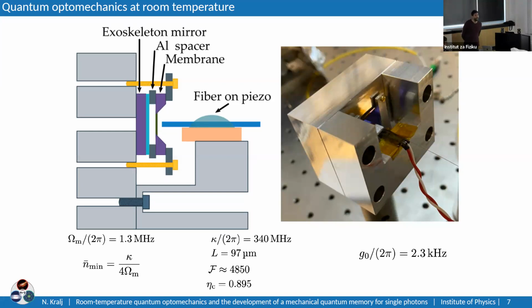Sorry, what kind of fiber is this actually? I mean, what's generally used in this field? I'm not so familiar. This is a typical single mode fiber. Silica, or what? To be honest, I don't know. This was fabricated by a PhD student way before I got there. The only thing I know is that they had to strip the jacket before the ablation with the CO2 laser. And as a consequence, it's super fragile.